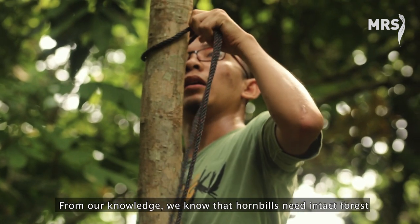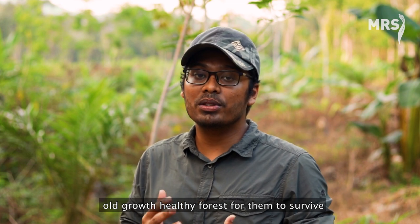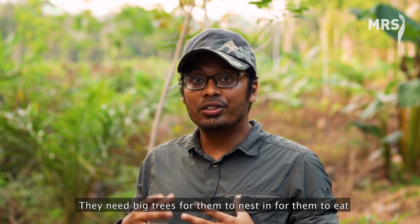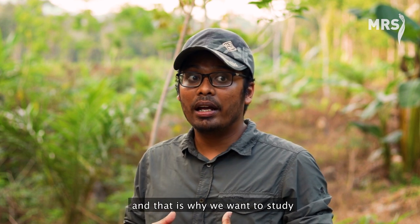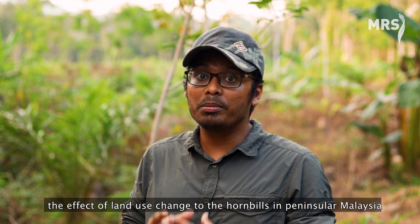From our knowledge, we know that hornbills need intact forests, old growth healthy forests, to survive. They need big trees to nest in, they need trees to eat from, and that's why we want to study what's the effect of land use change on the hornbills in Peninsular Malaysia.